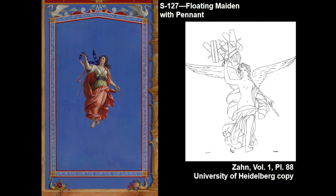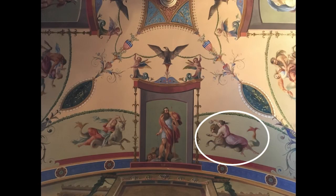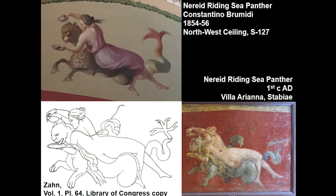And there you have another floating figure. Some of the attendants also come directly from Wilhelm Zahn's drawings. And here we have the original still today in the Naples Archaeological Museum. And you can check this out. I mean, even down to his tongue sticking out, right? Brumidi has based this on this drawing. Right, Brumidi, we can't guarantee he would know this, but we can see that he was looking at Wilhelm Zahn.